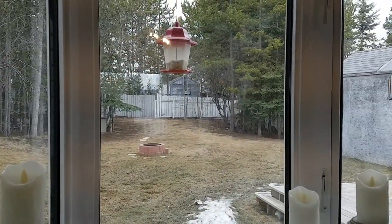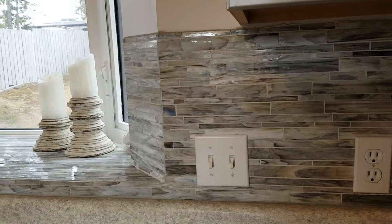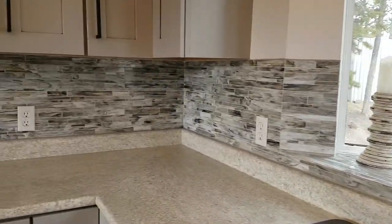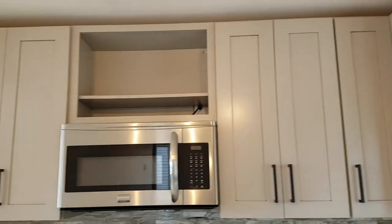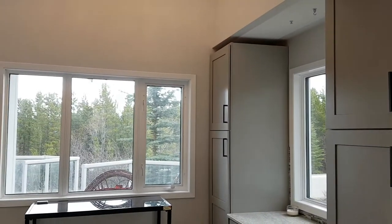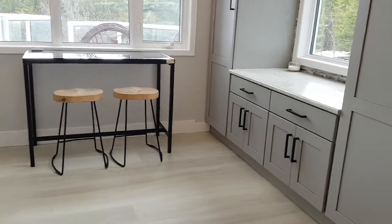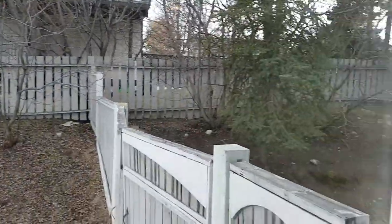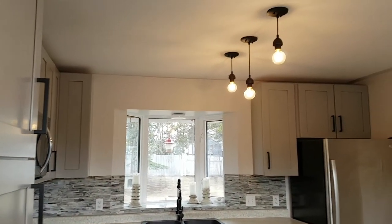This is your view from kitchen. Watch little birds there too. Giving you a little close up of the gorgeous backsplash. Beautiful. Soft closing cabinets. Look at the windows. Again, a little kitchen table here. Just love it. All those trees are gonna fill up soon for more privacy.